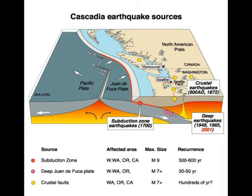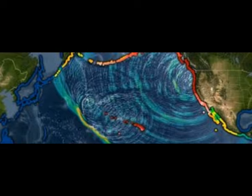The size of an earthquake directly scales to the size of the area that ruptures, Carbot says. This means that the southern Washington to southern Vancouver Island segment is the most likely to give off a major earthquake. The Cascadia subduction zone last generated a major earthquake in 1700.